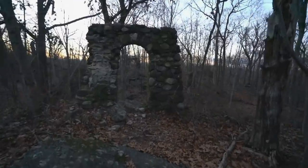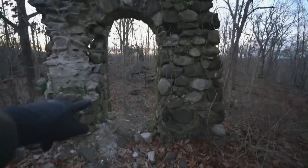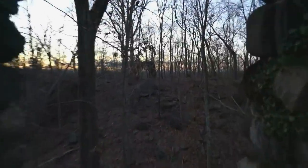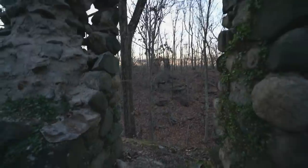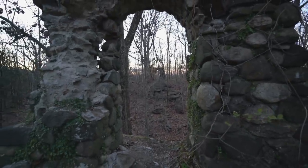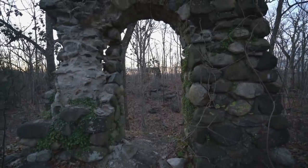Okay, this is awesome, actually. This is a remnant of an old bridge because we have a huge dip down here in the middle. And on the opposite side, there's another stone arch. So once upon a time, probably originally when this place was built, this might have been the original entrance. And for some reason, they took this bridge out. So this is a cool ruin of the original estate here.